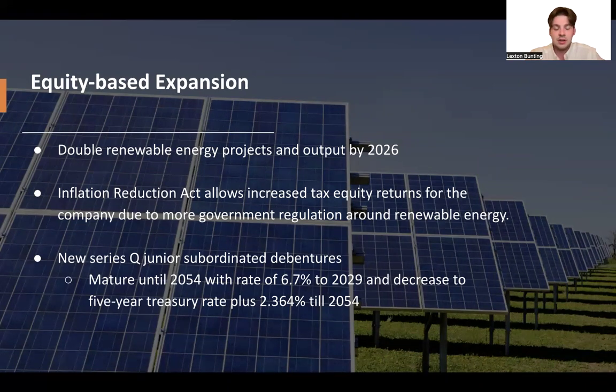The other thing that was just released on February 27th of this year is that NextEra Energy, or the Capital Holdings subsidiary, I apologize, is releasing a new Series Q junior subordinated debenture. Basically, these bonds are going to mature in 2054 with a rate of 6.7% until 2029. After 2029, it's going to reset to the 5-year Treasury rate, just to fit inflation for the investors, plus 2.364% on top of that 5-year Treasury rate up until 2054. Now, the NextEra Energy Capital Holdings subsidiary does have permission to buy out those bonds whenever they need to, just to decrease the amount of debt there.